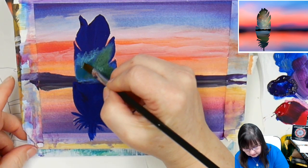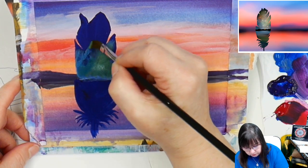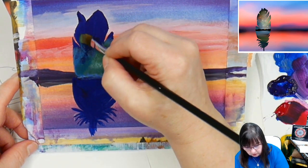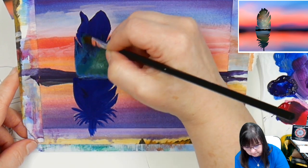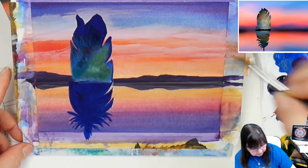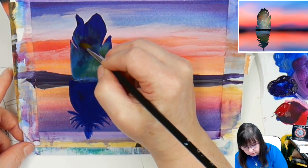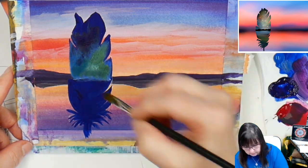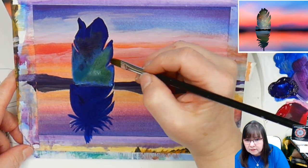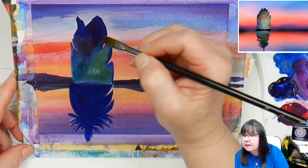All right. Letting it break through, have some of that dark coming through also. We're just working our way all the way up the feather, getting some variations in those little nebula colored clouds. We'll add more white into it.